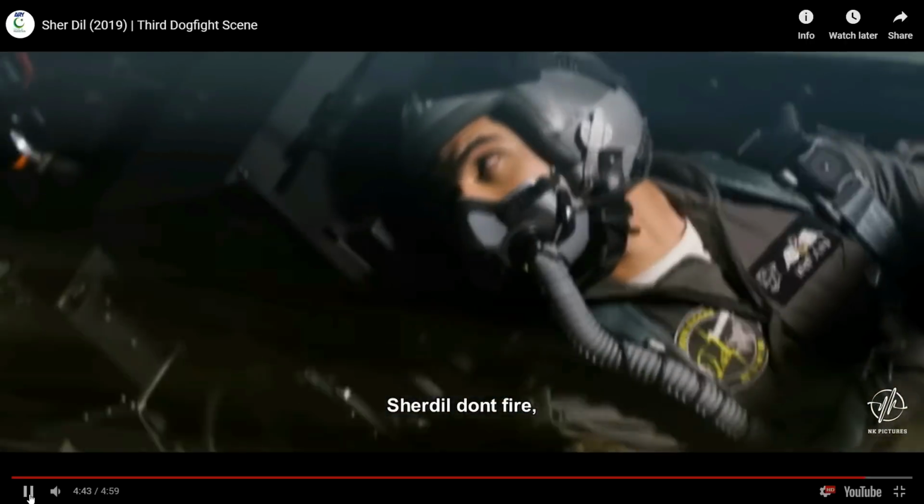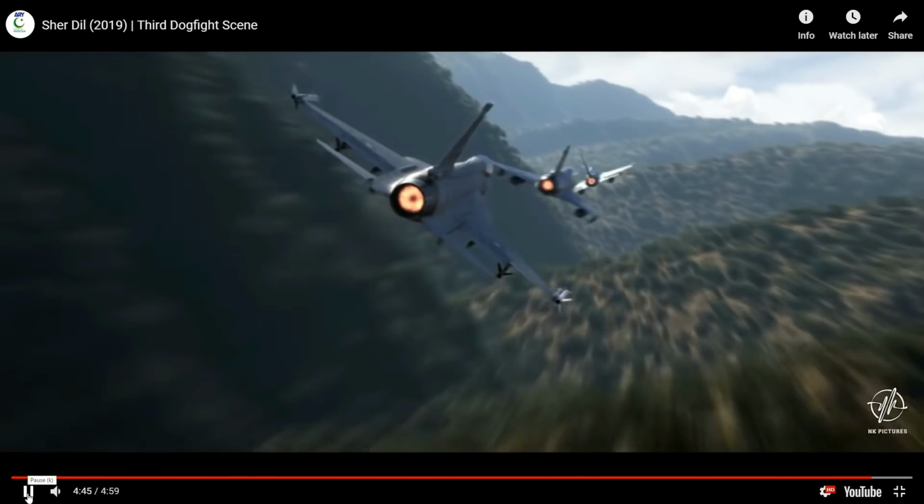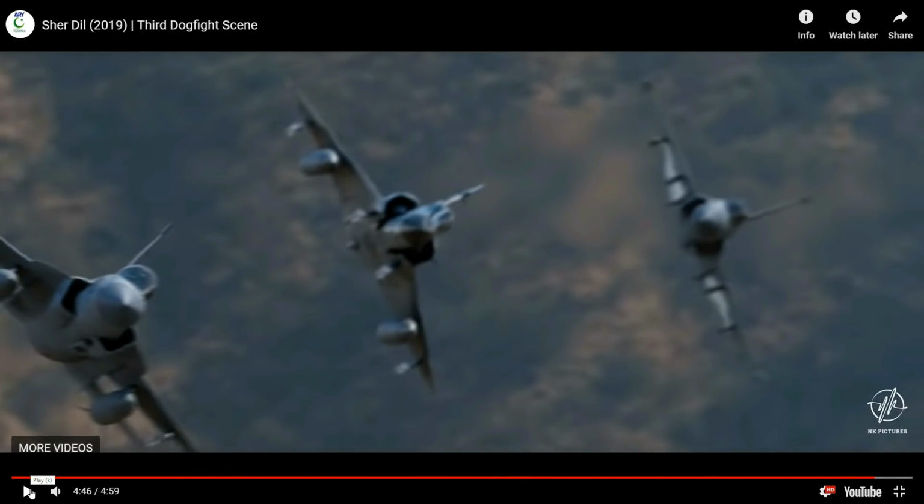Sher Dil, don't fire! You could hit me! That's a real problem. We do this all the time, as you see. You have a good guy, you have a bad guy, and then you have a good guy. You have this trail effect, and it's a very good problem. You could easily fire the gun and miss this guy and hit that guy. We do it all the time.